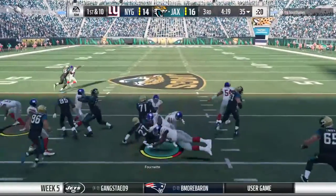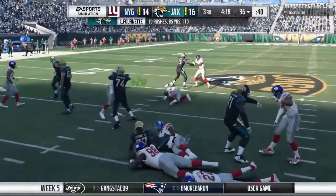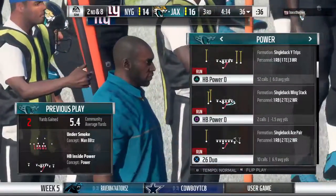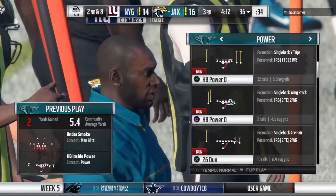A handoff to Fournette, and the hole closes quickly. He gets it across the 35 to the 36-yard line. Give him a couple on the carry there, 2nd and 8.